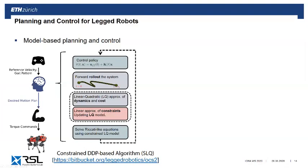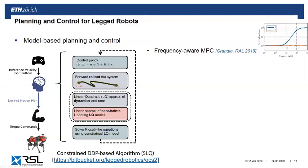Now, to enable deployment of such a framework on ANYmal, Ruben came up last year with a contribution which allows us to shape the cost function in frequency domain and hence cope with that.